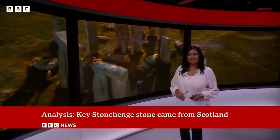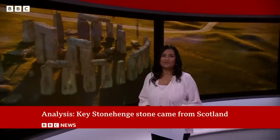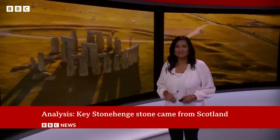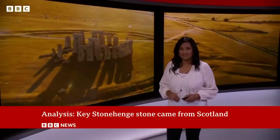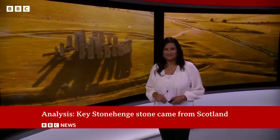Now, a new analysis shows that the 6-ton iconic altar stone at the heart of Stonehenge originated from northeastern Scotland rather than southwest Wales. The discovery shows that its construction was a far greater collaborative effort than scientists believe. Here's our science correspondent, Palab Ghosh.